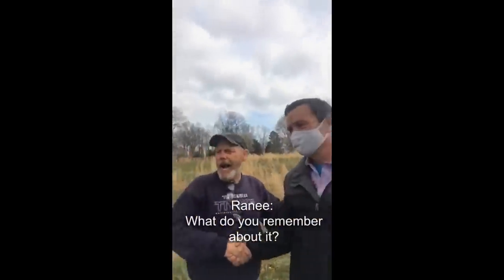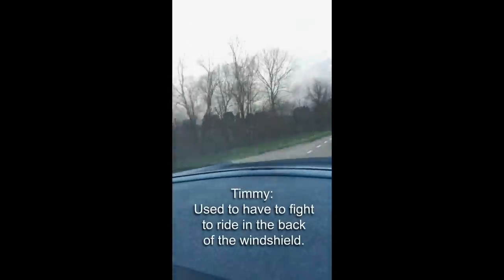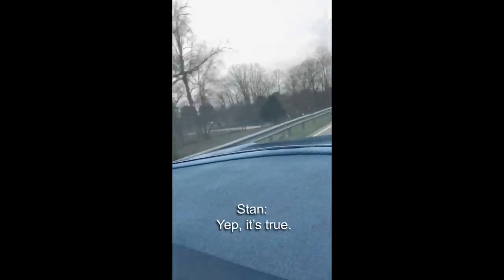What do you remember about that? Riding in the back window. You used to have to fight to ride in the back window. That's true.